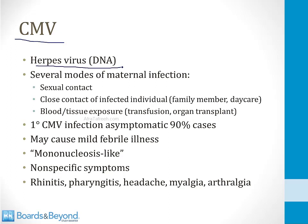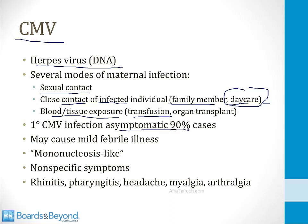There are several modes by which a mother can get infected. First of all, she could get infected from sexual contact. But what is more commonly the case for pregnant women is that they become infected by close contact with someone else who's infected. This could be a family member, but a classic way is if a mother is exposed to children who go to daycare. Many children spread this around at daycare, and that's a way a pregnant mother could become infected. And then finally, you can become infected with CMV by blood or tissue exposure, like through a transfusion or an organ transplantation.